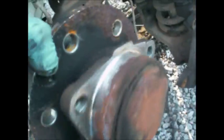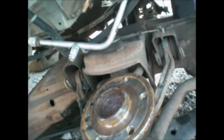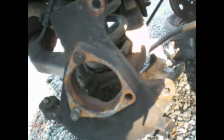Where's that wheel bearing? I wonder if it's a... Whoops, that's really good for the anti-lock brake wire. Kind of rusty. Feels real nice. Wish it was brand spanking new. Crunch. Somebody was hacking at that. This one's gone. Interesting.